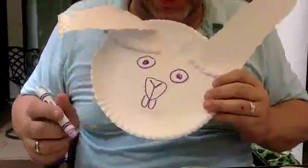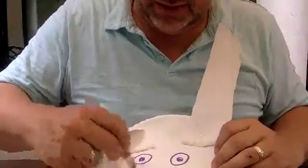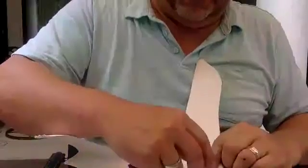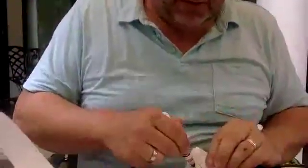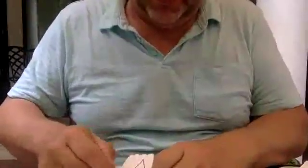One of the things I'm missing is those pipe cleaners for the nose, the whiskers, I should say. If you have pipe cleaners, you could even staple them on. And the inner portion of the ear is missing. Now, if you were in Miss Carpenter's class or Miss Lavelle's class, you might have done something very similar to this.